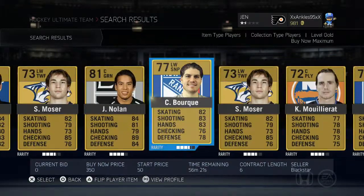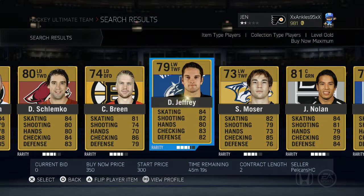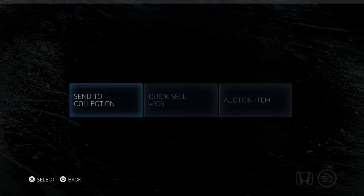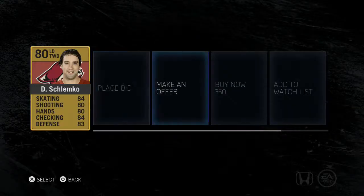I noticed this guy right here, Jeffrey, the left wing, and you can just see his stats: 84, 82, 80, and for a 79 overall, they're pretty good. He rivals some of the players that are at an 82 or an 83 overall, so that was an immediate purchase for just 350 coins.